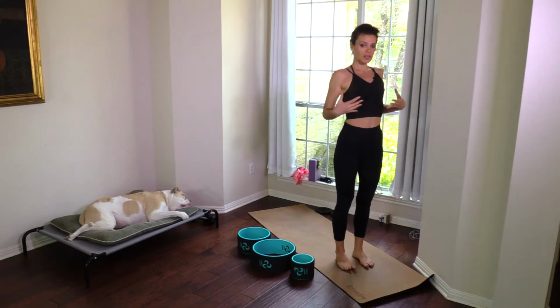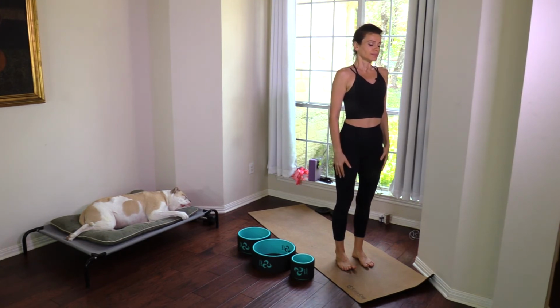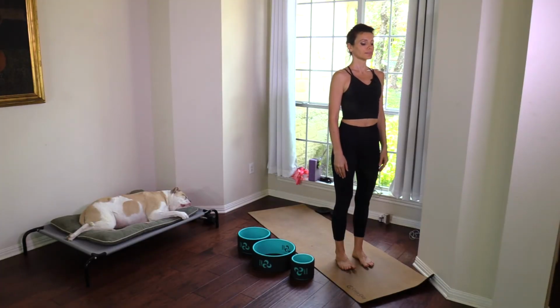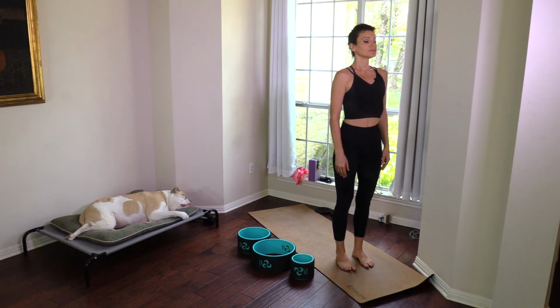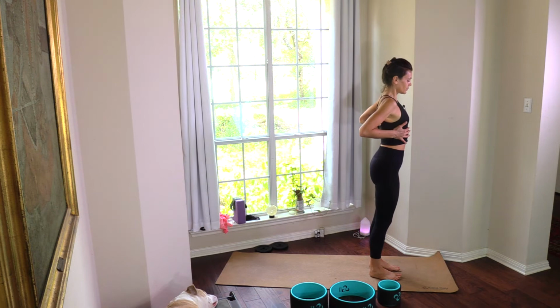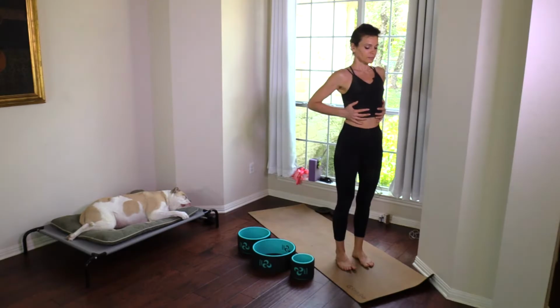And as you open the chest, you feel your breath deepening, diaphragmatic breathing. Mula bandha engaging, back of the rib cage lifting. You can feel your rib cage here.